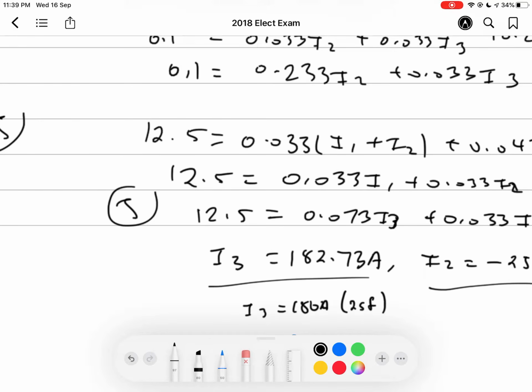Yeah, so the mark schedule here, they've done it in 4SF, but typically in the exam, you're supposed to round down to the lowest SF given by the examiner. So in this case, just don't really worry about it. In this case, we got our answer correctly. Okay, so the correct value of I3, that'll get us an excellence grade.